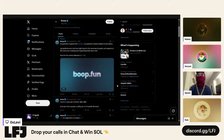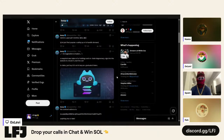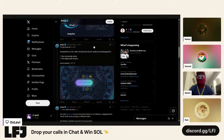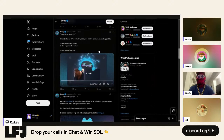I looked into this last night. Basically, what happens is all tokens who launch on boop.fun, I think 5% of supply of each token gets trickled to stakers of boop token. Wait, say that one more time. So if you launch a token on boop.fun, their platform, 5% of your supply is vested to the boop stakers. Ah, I see.